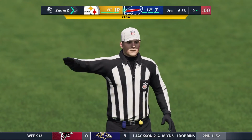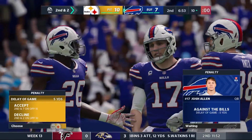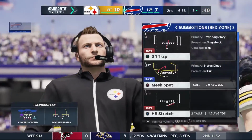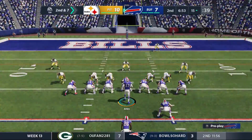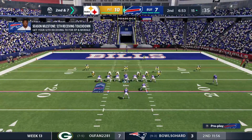Delay of game, offense. Come on, Nat. And that'll set him back 5. So the delay of game penalty backs him up. It's now 2nd and 7.